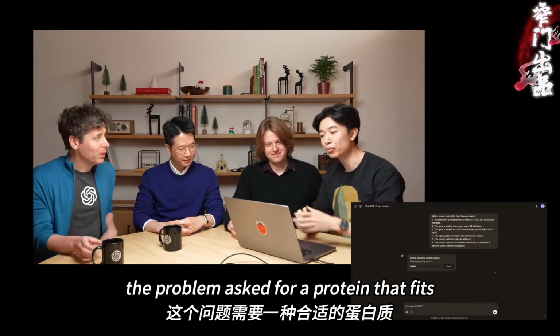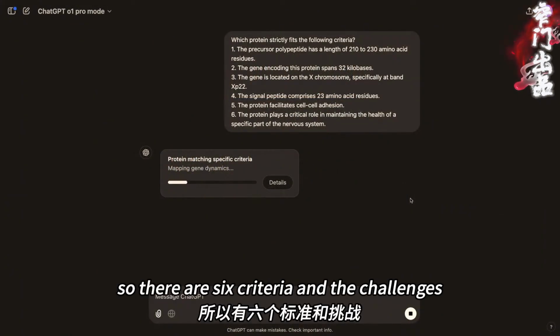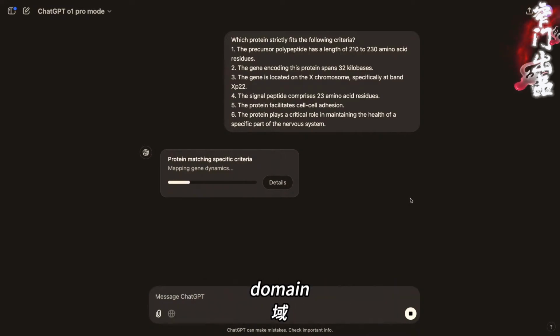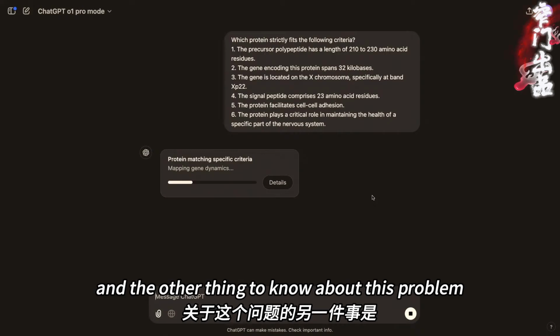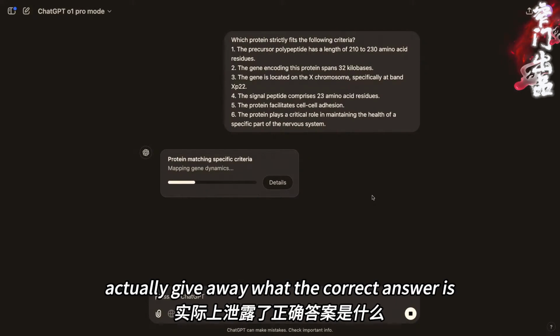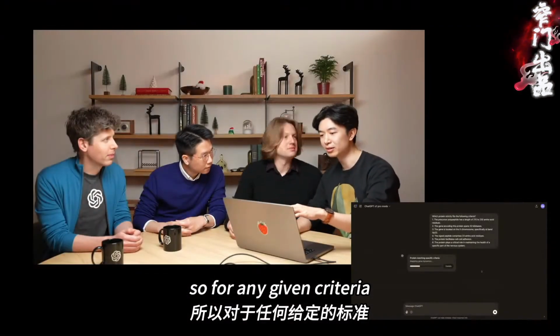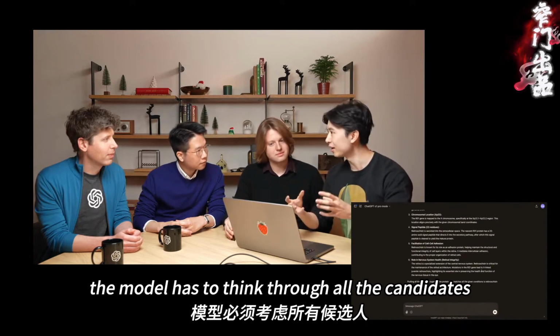You can see the problem asks for a protein that fits a very specific set of criteria. So there are 6 criteria, and the challenge is that each of them asks for pretty domain-specific chemistry knowledge that the model would have to recall. And the other thing to know about this problem is that none of these criteria actually give away what the correct answer is. So for any given criterion, there could be dozens of proteins that might fit. And so the model has to think through all the candidates and then check if they fit all the criteria.